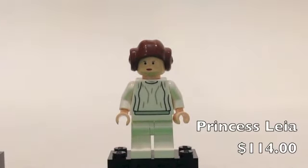In number one, we have Princess Leia. First off, you guys might be wondering, why would this figure be so expensive? Well, this figure was part of the Tantive IV blockade runner from, I believe, 2008, and there was a bit of an error in the printing of the hairpiece for the figure.